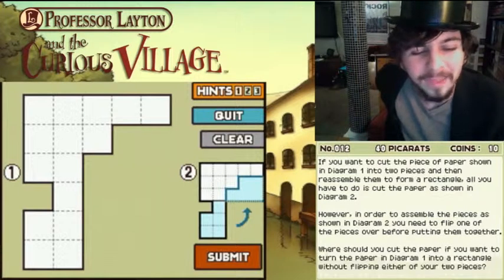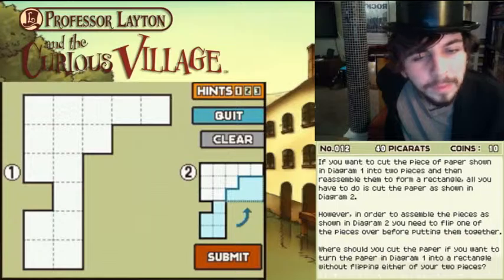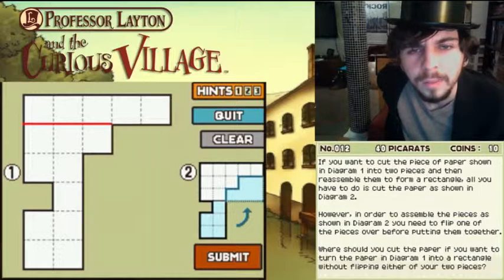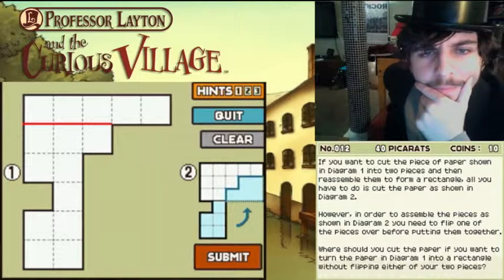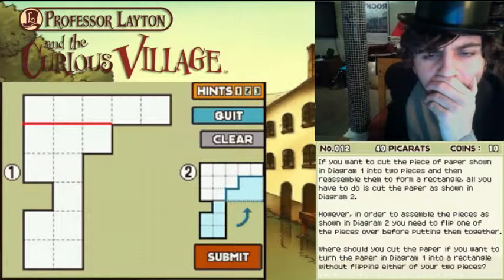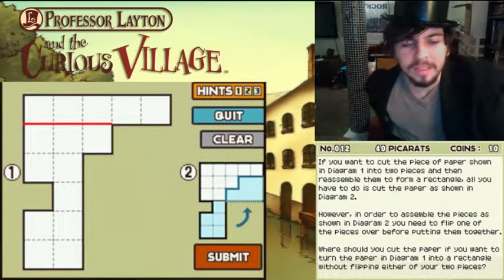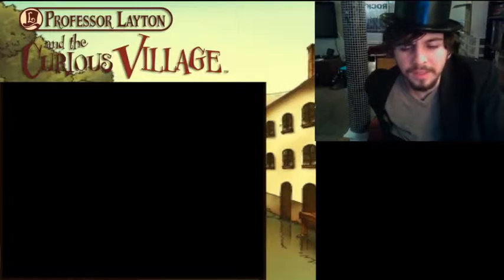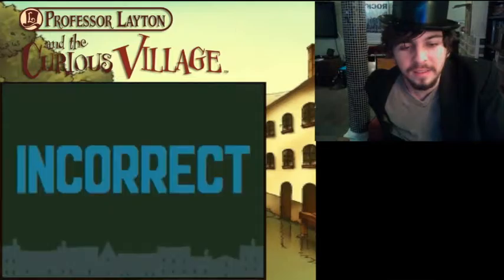Oh, no. I hate puzzles like these, but all right. Where should you cut the paper if you want to turn the paper in diagram 1 into a rectangle without flipping? Without flipping? What do you mean by that? Right here, right? Because then it's a rectangle up here. Let me just read through the problem first, just so I don't mistake anything. And reassemble them. Okay. Why would I have to flip it over? This is what I'm thinking it's saying, because if you cut here, you do have a rectangle, but the rest is not there. But I don't know what it means by flip, though. I'll just try this, because it seems that all the puzzles lately are trick questions. Yeah. I don't know, man.